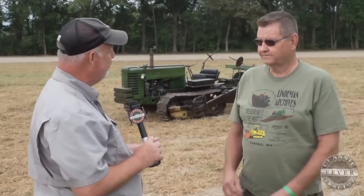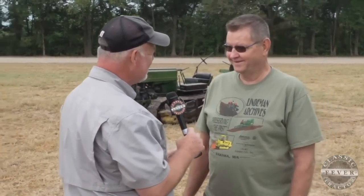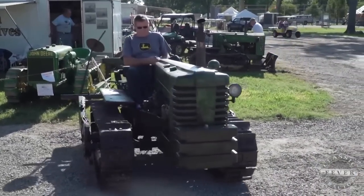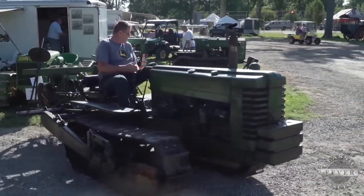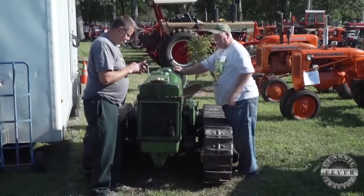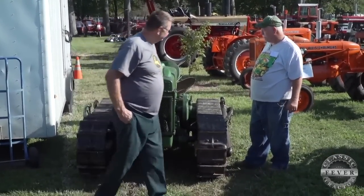Those who love classic crawlers will go a long way to show off what they have. Howard Yoder, you came all the way with your tractor from London, Ohio, that is, right? Yep. Tell us what you brought to the show. I brought a 1951 John Deere MC Crawler with a toolbar and a transplanter behind it. Also brought a B.O. Lindemann with a ditcher behind it with a toolbar on it also.